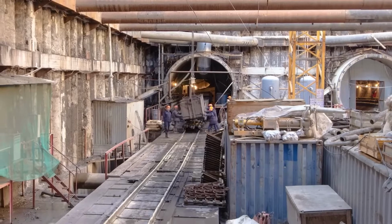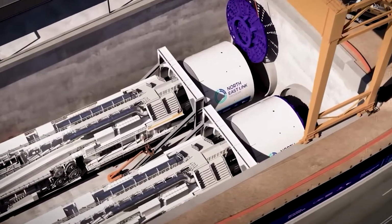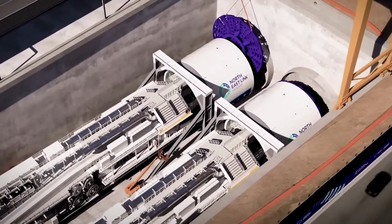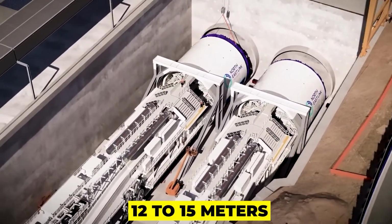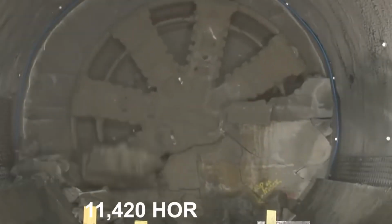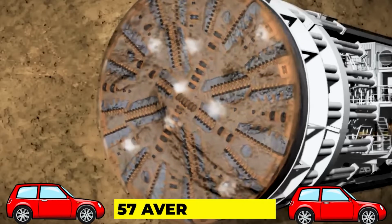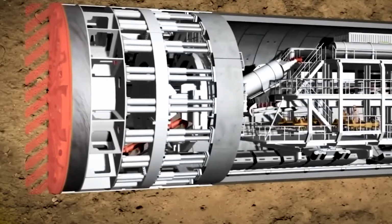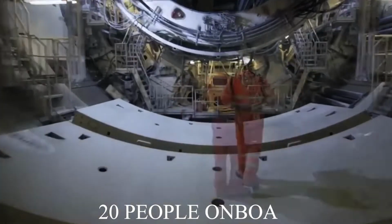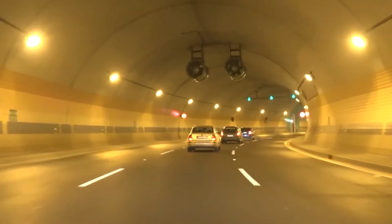The project's main feature, the twin tunnels, will start in Watsonia. Here, two giant TBMs will begin their work, each advancing at a pace of 12 to 15 meters per day. These machines are incredibly powerful, generating 11,420 horsepower, equivalent to the power of 57 average cars at full throttle. They will work continuously, day and night, with a crew of 20 people on board at all times, managing the boring process to ensure efficiency and safety.